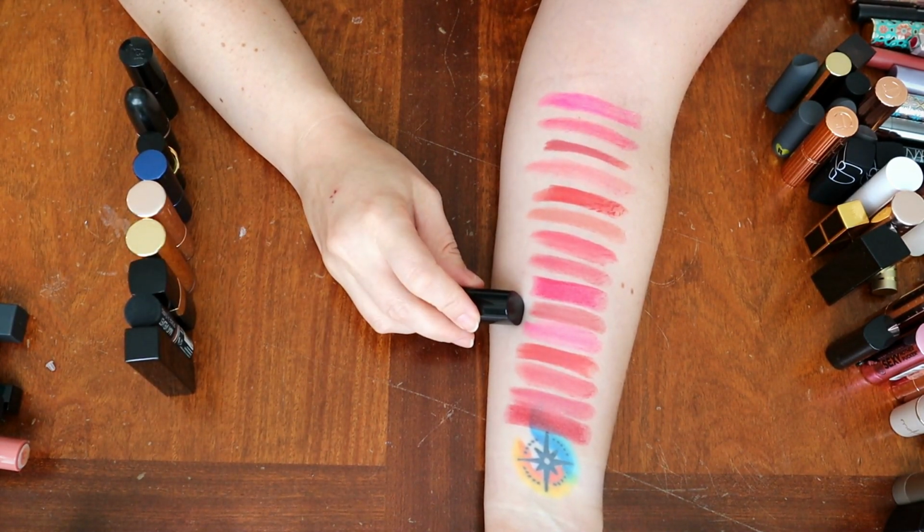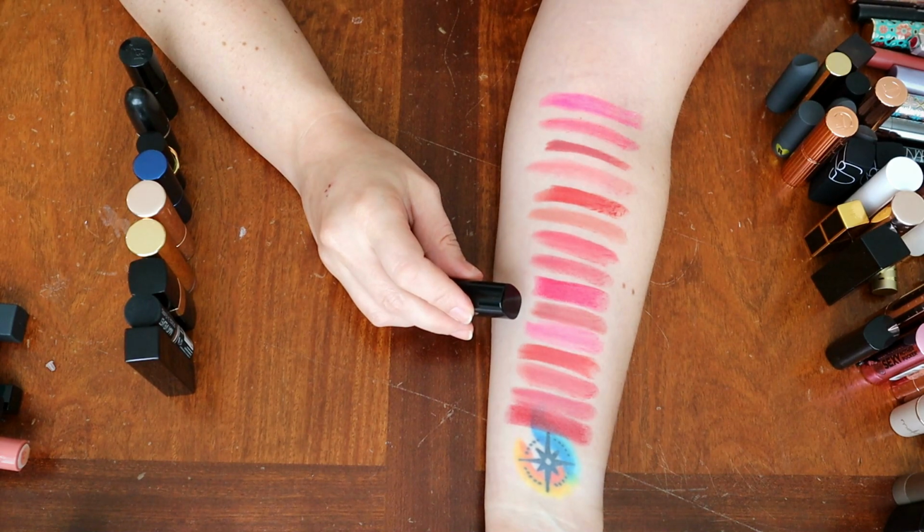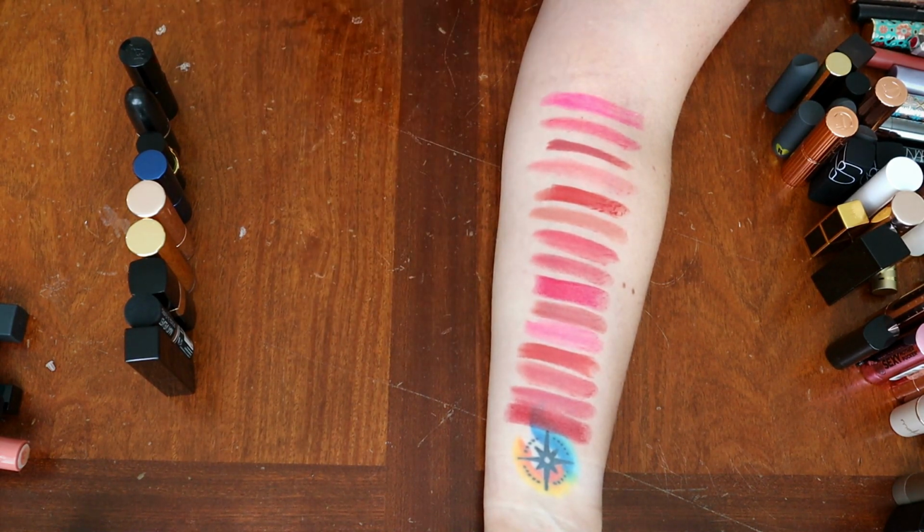Ooh, I'm so on the fence. This is Marc Jacobs Slow Burn. This is like iconic, but it is not something that I need, and I need to just go ahead and part with it because I cannot keep everything.